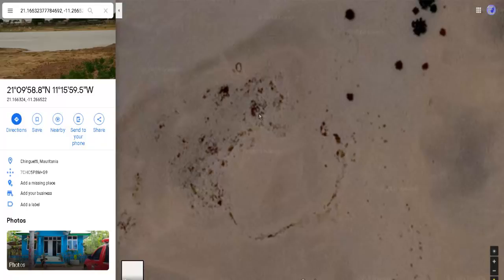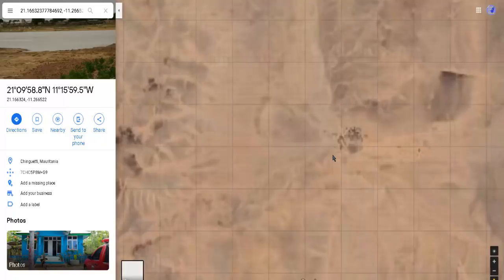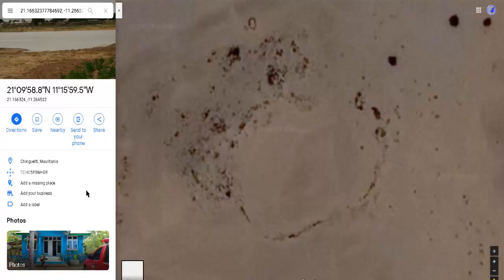Oh, look, you've got a little column here. This could be Poseidon's castle right there. So now we know this is an ancient site. And what's that? Okay, let me share this.